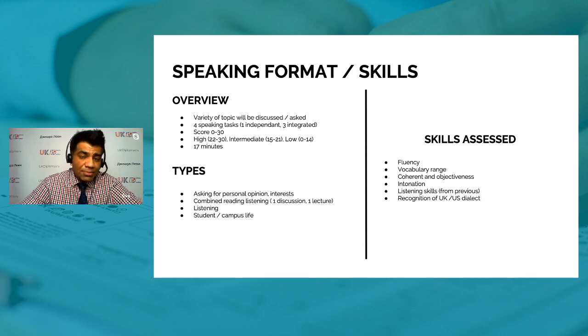Again, what are the types of things which you may be asked to explain? Asking for personal opinion, interest, and also using the overall listening skills and the reading skills. One discussion and one lecture, which will be used for the integrated task. Listening, again, people talking to each other.